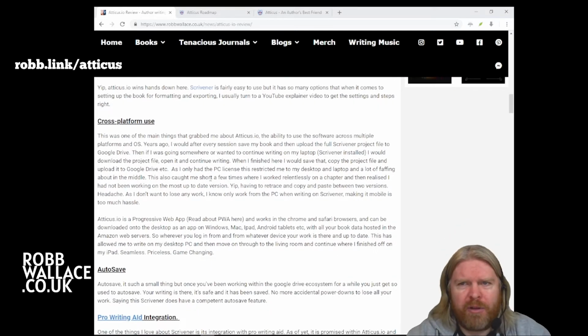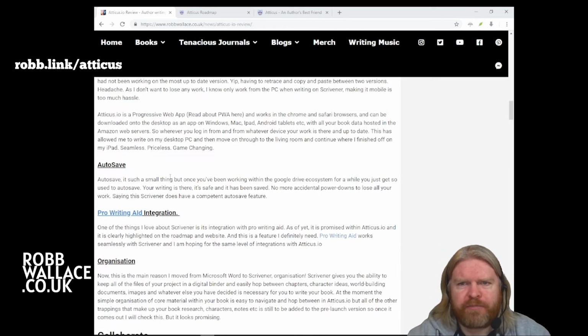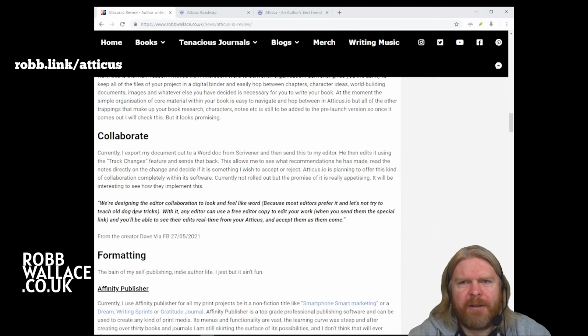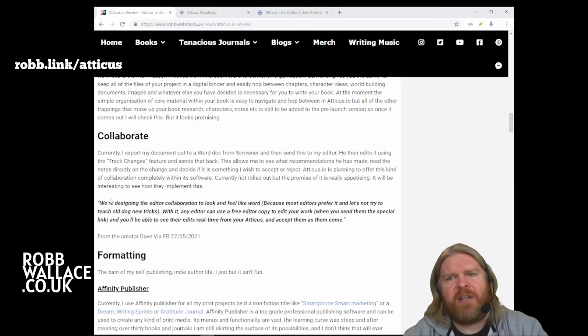So absolutely perfect. Lightweight. It's got autosave. There's ProWritingAid integration. My grammar and stuff isn't the best, so ProWritingAid for me, fantastic. Then in the future there's a promise to collaborate with your editor, etc. So again, not having to leave this one piece of software.